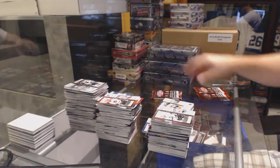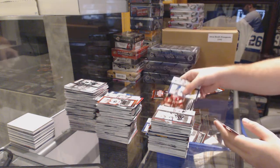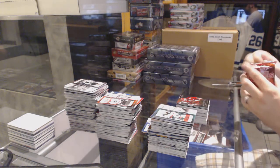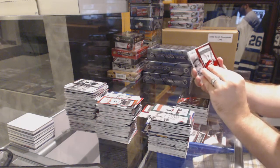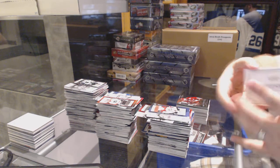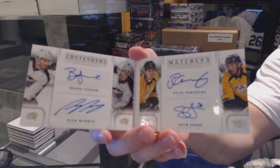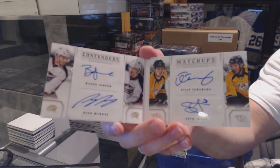Apparently I didn't want to zoom in. Arizona Coyotes, $4.99, Keith Yandle, Norris Contenders. And the base. And the big, big fat pack is number /99, which would be a random between Columbus and Nashville: Johansen, Murray, Forsberg, and Jones. Columbus, Nashville.